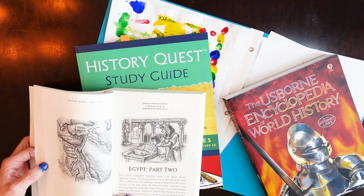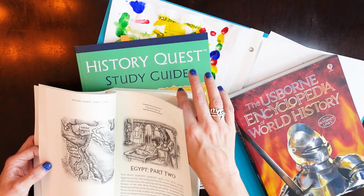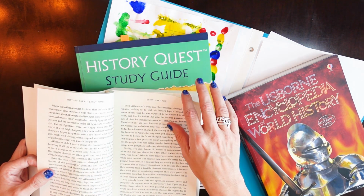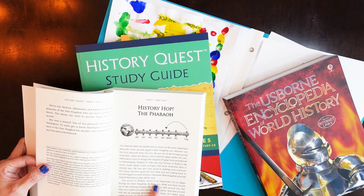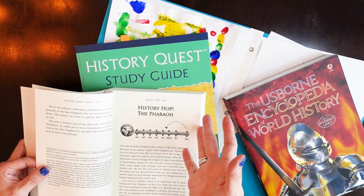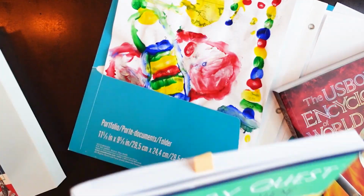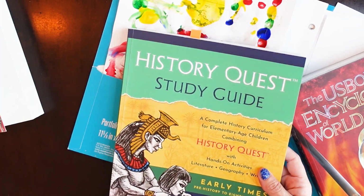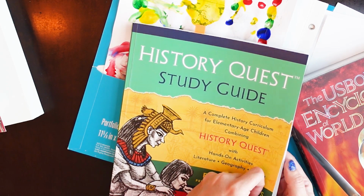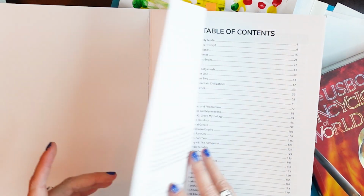Now, each chapter has a chapter of like what it is about, and then there's kind of a second part, which is the history hop, that gives you a little bit more in-depth information about somebody during that time. So in this case, it's the pharaoh. Now, the study guide has been really helpful. This is keeping my kiddos, this is what makes it really a curriculum and not just information.